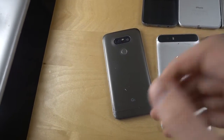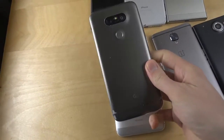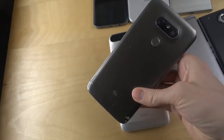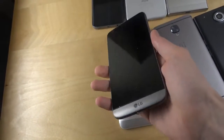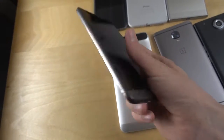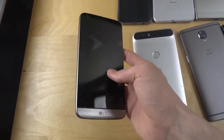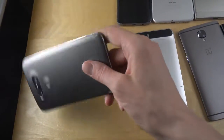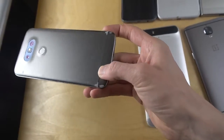So the next phone is another phone which came out this year, in April 2016. I'm pretty sure this was an LG phone, their latest LG G5. And of course, the interesting part about this phone was that it was called a modular phone. So basically, you can replace this part of the phone. Let's see if I can do it here.